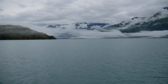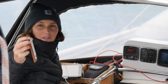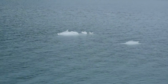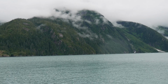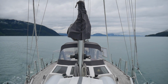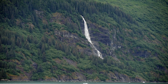The katabatic wind coming down from the glacier made the air temperature drop several degrees. How much is it? 11. So 11 Celsius. Okay, so it has dropped 3 since we left, yeah. It's really cold. This is the farthest north we've been so far in Alaska.